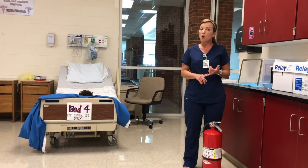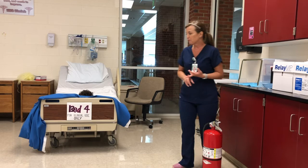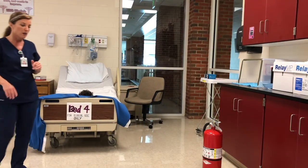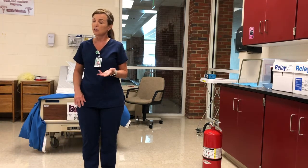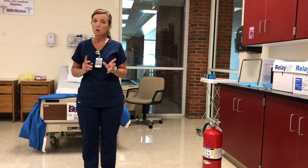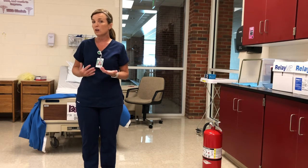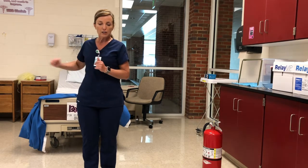You've done R, you've done A, so now you have to do C, which is confine the fire. And how do you do that? Very simple. You just close the door to the patient's room. If you can manage this as you're pulling the patient out of the room and you can kick the door closed with your foot, that's great. But please don't forget that part. That's the part a lot of people miss when they're doing their validations. That's 11 points, and you'll have to start all over again and repeat the skill. So now we've got the fire contained.